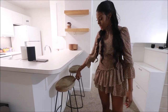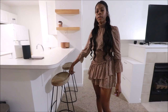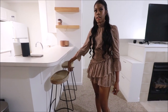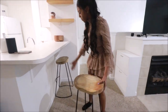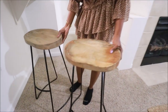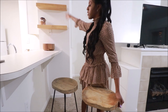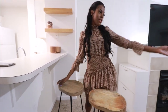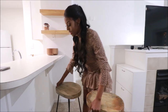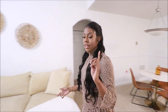And Anthony, I don't remember what color they were originally. It was a brown color. A grayish color, I think. It was gray. Yeah. So they were originally grayish, and then Anthony went in and sanded them so it could just have that natural wood color that I'm going for. As you can see with the shelves and the fruit bowl and the wood table over there, I really wanted to go for the natural earthy vibe.